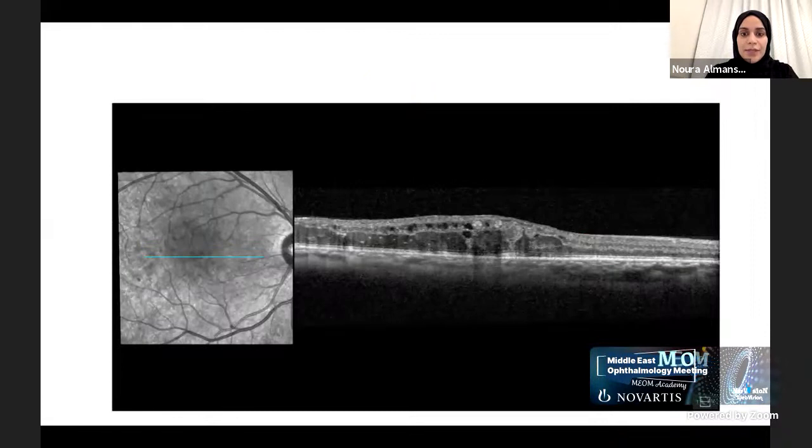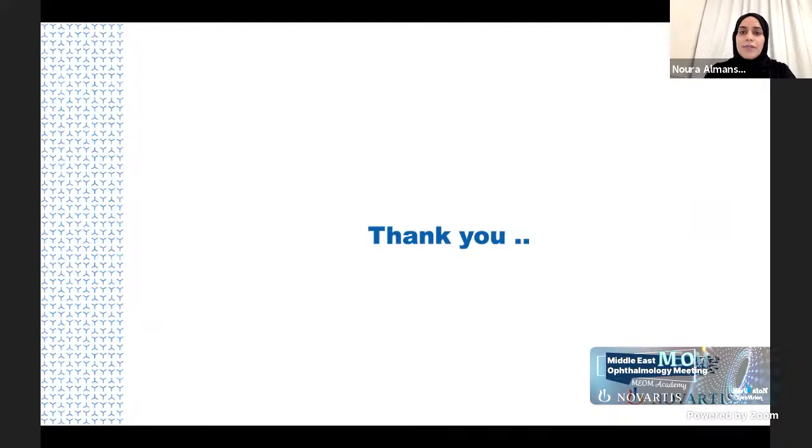This is another patient with DME, very chronic DME. And this patient shows up only once or twice a year for his ophthalmology treatment because of multiple other comorbidities that he needs to attend to. He does renal dialysis 3 times a week, as well as different cardiology appointments. So he doesn't have the time to come and attend his appointments, and you can see how chronic his DME is. I'm sure all of us have those patients.